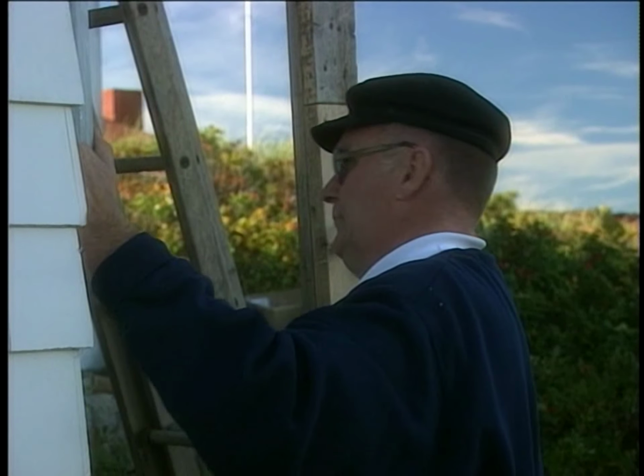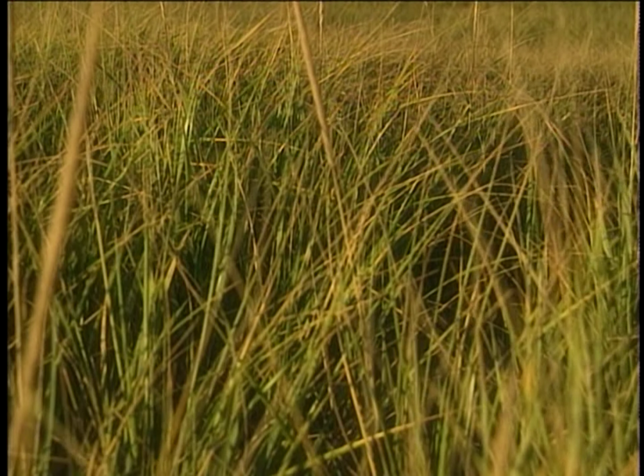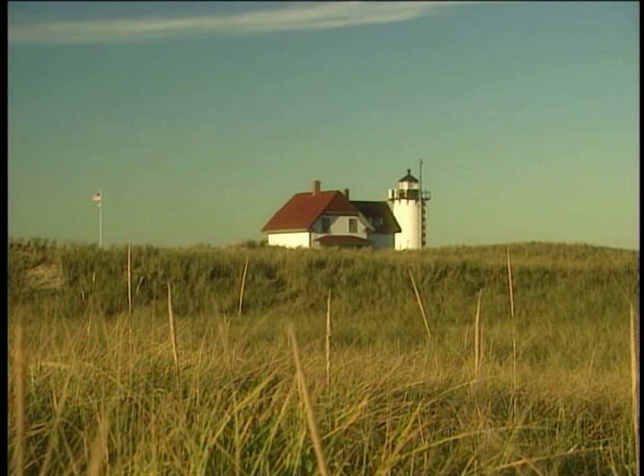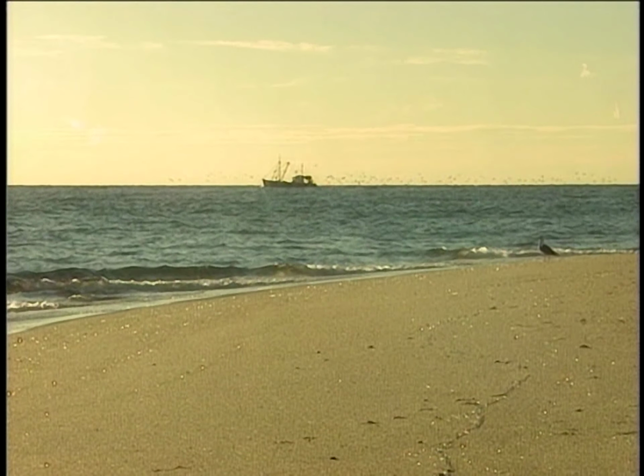Jim Walker spent more than 30 years in the Coast Guard working on lighthouses. Now he heads a group of volunteers restoring the Race Point Lighthouse along one of Cape Cod's most dangerous and desolate stretches. Hundreds of ships have ended their days on Race Point.